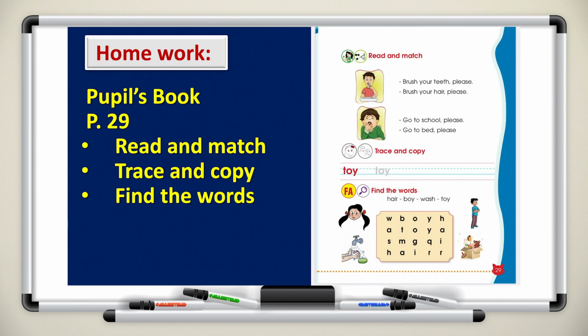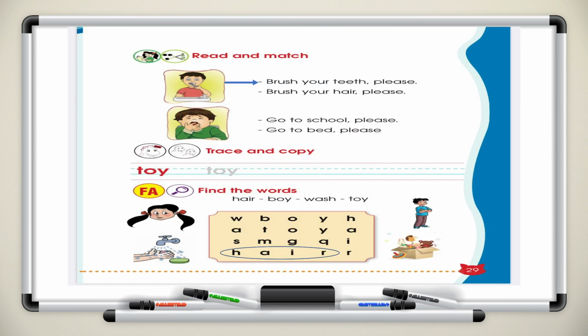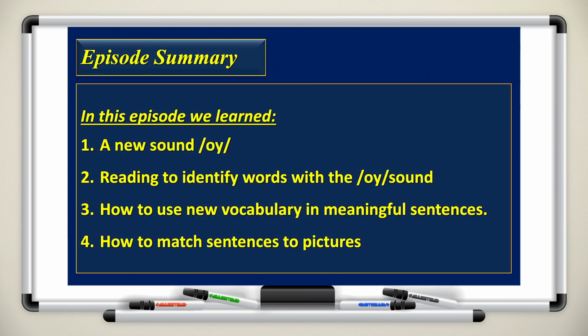Remember, boys and girls, you do have homework for today. You have to go to your pupil's book, page 29, read and match. Trace and copy and find the words. The first one is already done for you. Trace and copy the word toy and find the words hair, boy, wash, and toy.